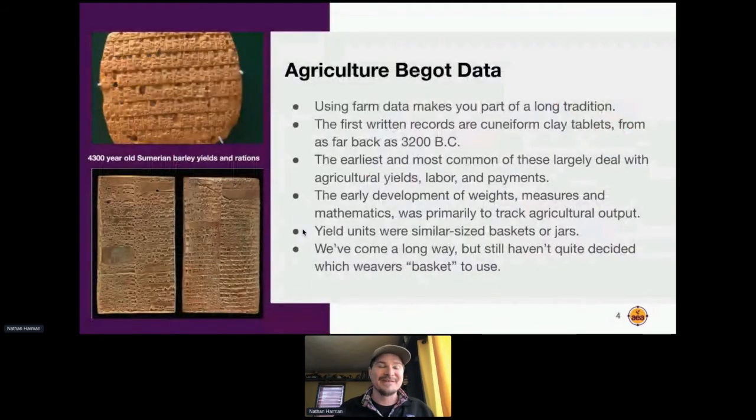I think it's really fascinating that the earliest writing, Sumerian cuneiform, was also the earliest farming. And immediately the first thing that they started writing down was yields, right? Just the trade of barley and beer and early wheat varieties, thousands of years ago. I think agriculture just sort of lends itself towards data and analysis. So you're part of a long tradition here. The earliest weights and measures, and then math, we also have farming to thank for.